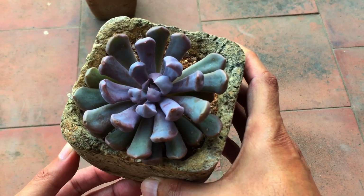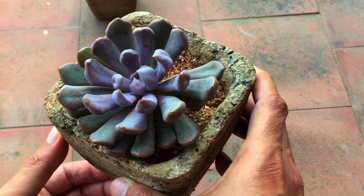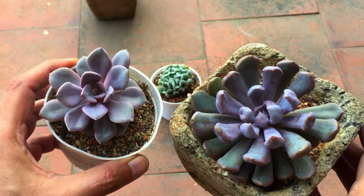So we have our Lilac Spoons, Graptoveria Lilac Spoons. As you can see, absolutely beautiful, stunning hybrid. It gets the color from one parent, which is Graptoveria Debbie.